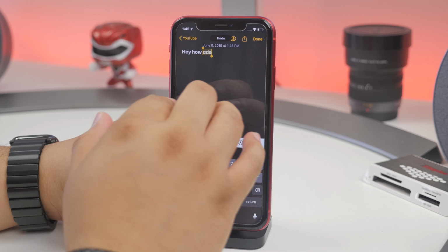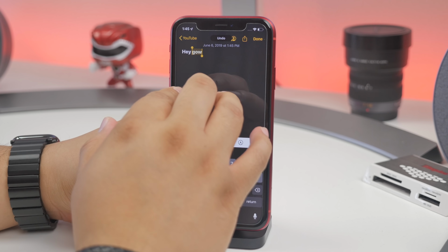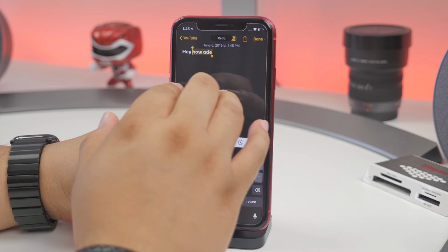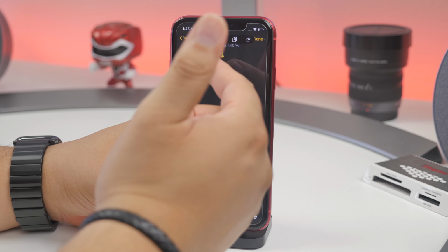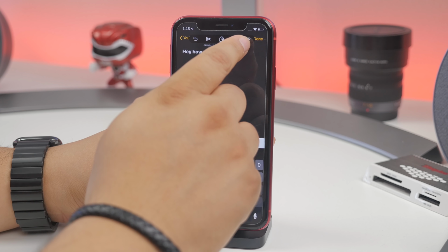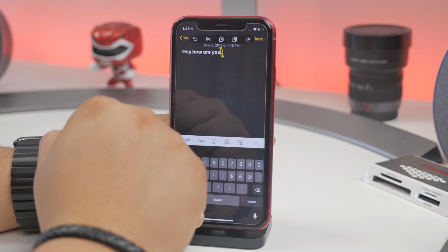Now, if you use 3 fingers, you can swipe left to undo instead of shaking your device, or you can swipe right with 3 fingers and redo just like that. Or another thing you can do is tap and hold with 3 fingers, and then you get this toolbar here to undo, cut, copy, and paste. Now, if you have undid something, you do get that redo option there too now.